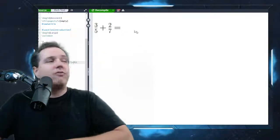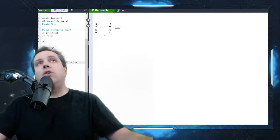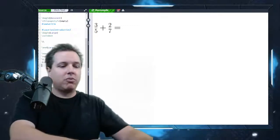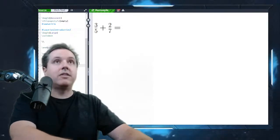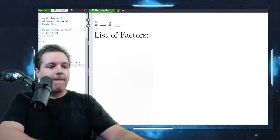So I look at these two fractions and I say, I cannot add those together. They do not have the same common denominator. So we get a common denominator. And how do we get the common denominator? Well, what we're going to do is make a list of factors. Okay, so what's my list of factors? Well, I need a 5.